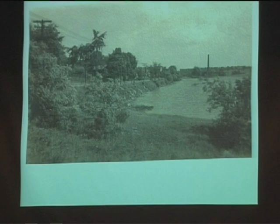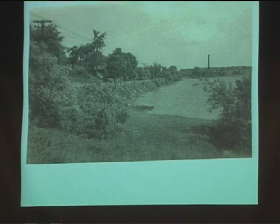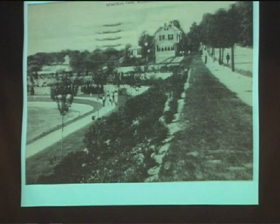And the result was, in 1935 and 36, completed in 36, beautiful fieldstone walls all the way along not only Hudson Grove, but all along the shoreline of the pond down to the beach. And they still survive, although the ones under the water now are pretty broken up. But this is a view of a postcard from 1936 after the walls were completed.